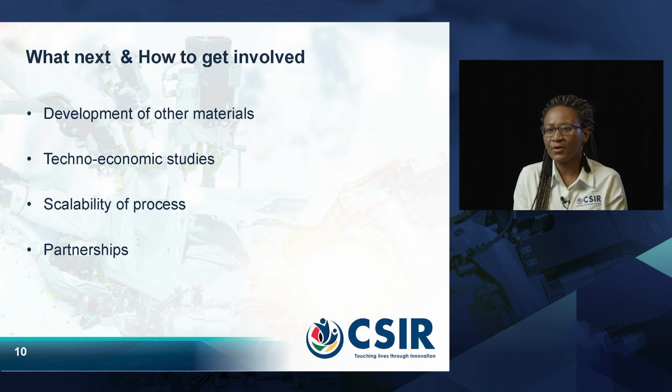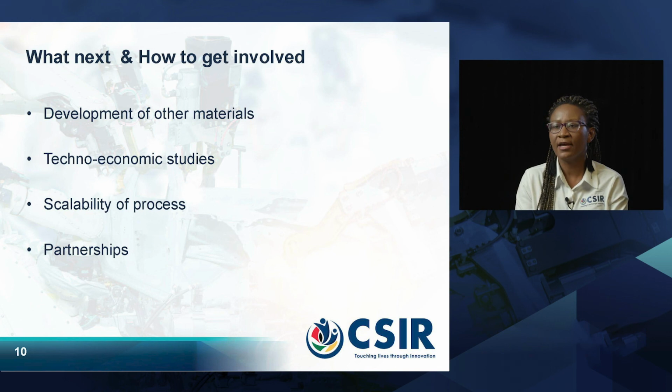And in terms of getting involved, we can participate in partnerships and collaborations in the 3 areas that I have highlighted above, such as development of other materials, techno-economic studies, and scalability.